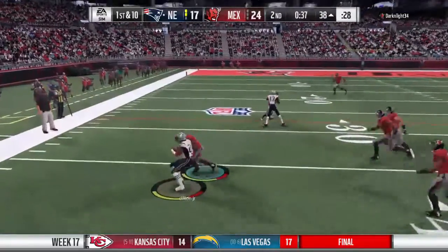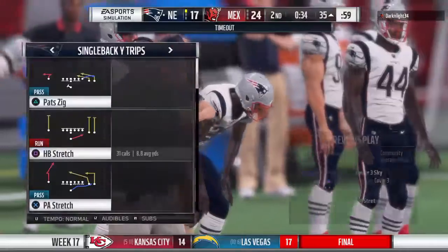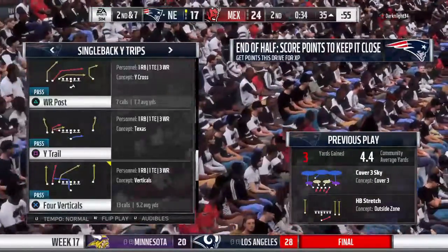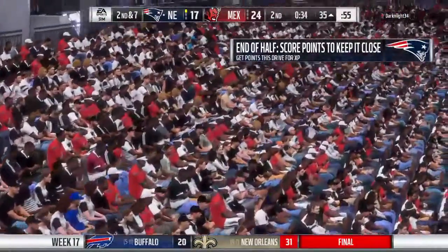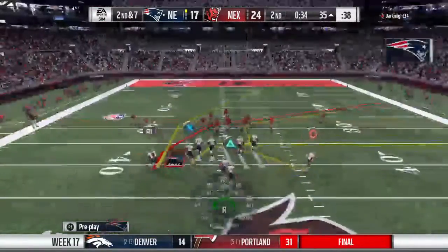Now a handoff as they run left side. Fighting his way down to about the 35-yard line. Now hold everything here. We're going to get a timeout by the offense, as the clock will stop with 34 seconds to go before halftime. Second down following the run.